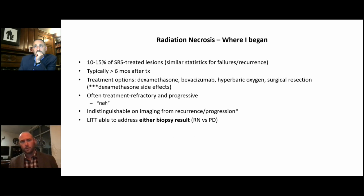This is where I began using LITT 5 years ago. So about 10 to 15% of SRS-treated lesions, you get similar statistics for failures or recurrence after SRS. Typically, you're going to see this more than 6 months after treatment. And the options for treatment are, if you notice, all things for the most part that are anti-inflammatory: dexamethasone, Avastin, hyperbaric oxygen. It's often treatment refractory and progressive.